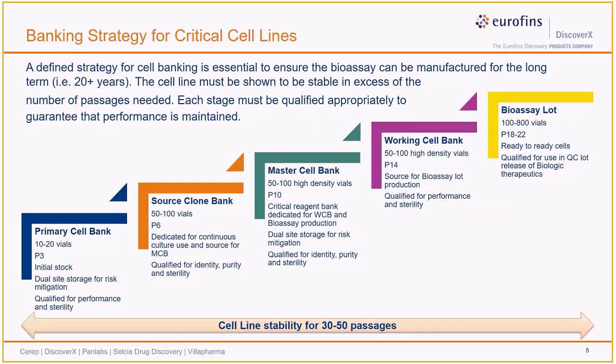Having a defined strategy for critical cell bank reagents is an essential component in providing long-term support in the QC lot release program. We utilize a multi-tiered approach to ensure that the bioassay production lots are manufactured in a reliable and defined manner. Primary and source clone banks provide a fully characterized platform for critical reagent banking.